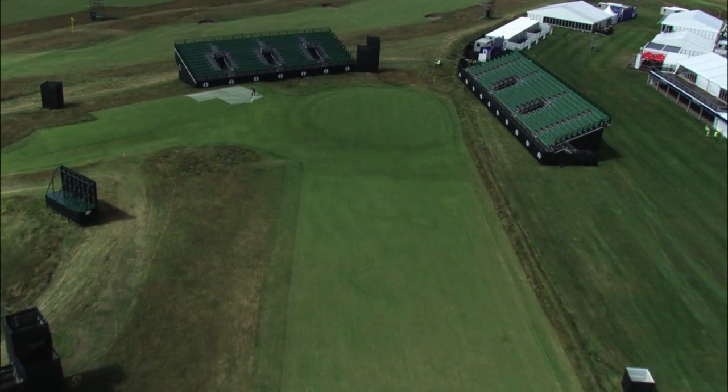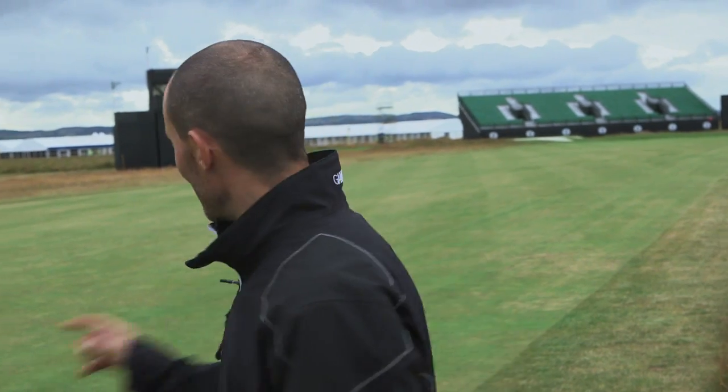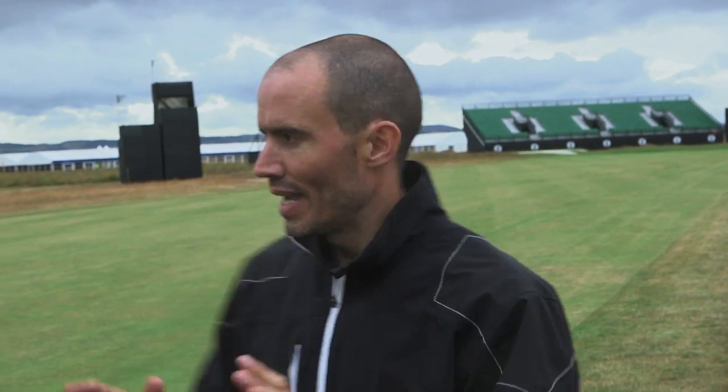So here we are on the third hole, the first as the members play it at Royal Liverpool. It's a very flat hole, and actually you can see why this course was a race course before the actual golf course was laid down. And this hole, which is called Course, was the finishing straight of that race course. Anyway, enough about the history.